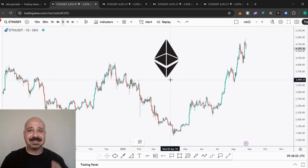Today, I'll be analyzing ETH from a short-term perspective, long-term perspective, price action, market structure, you name it. In fact, it would be the most detailed ETH analysis you'll ever watch.